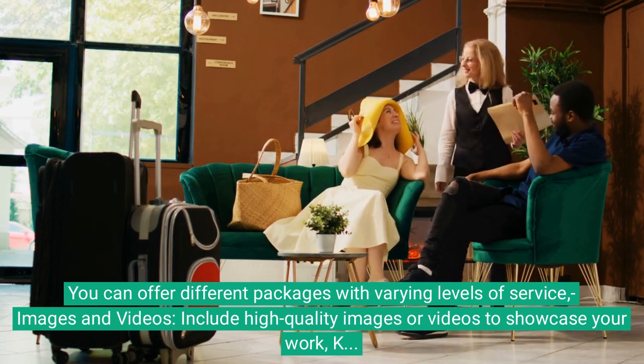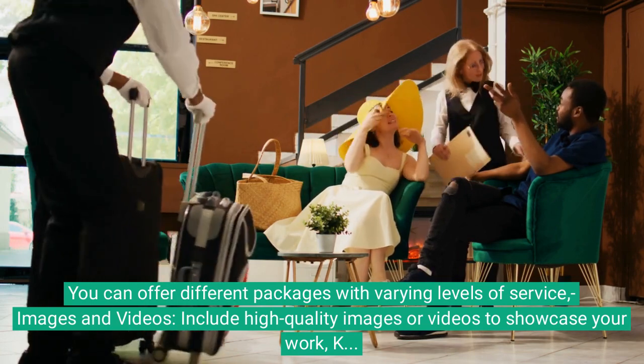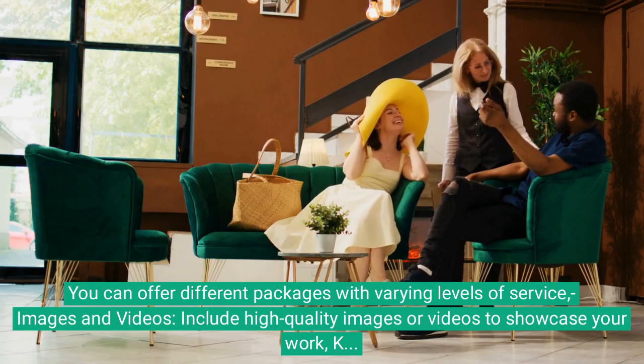Images and videos. Include high-quality images or videos to showcase your work. Keywords. Use relevant keywords to help your gig appear in search results. Offer outstanding service.